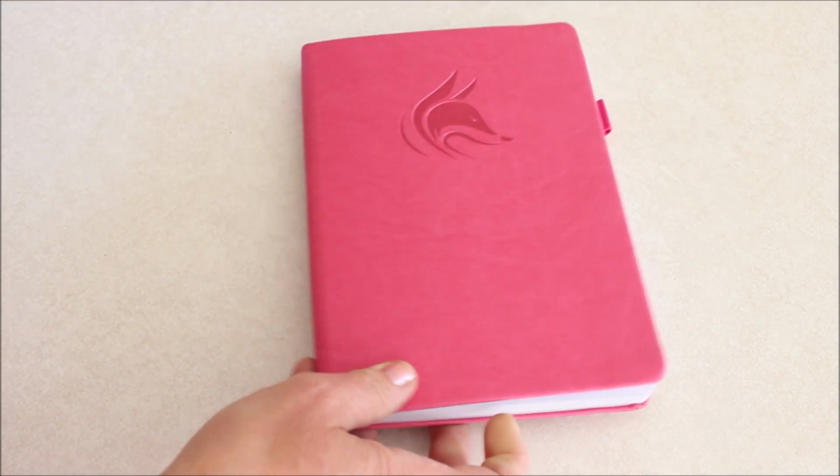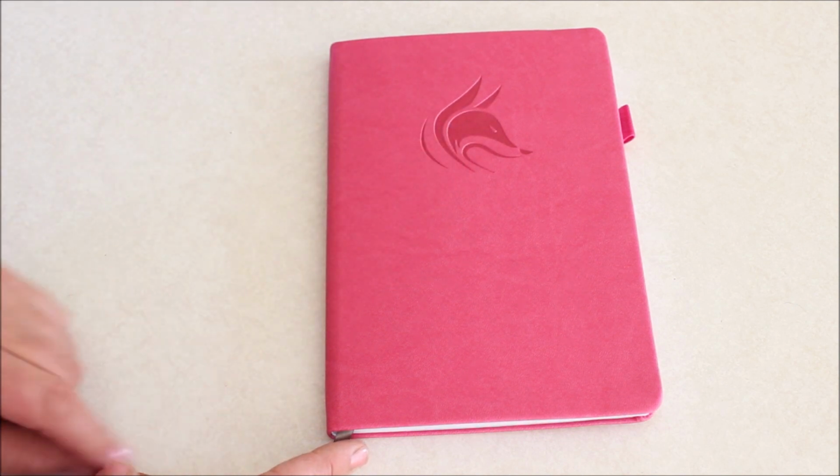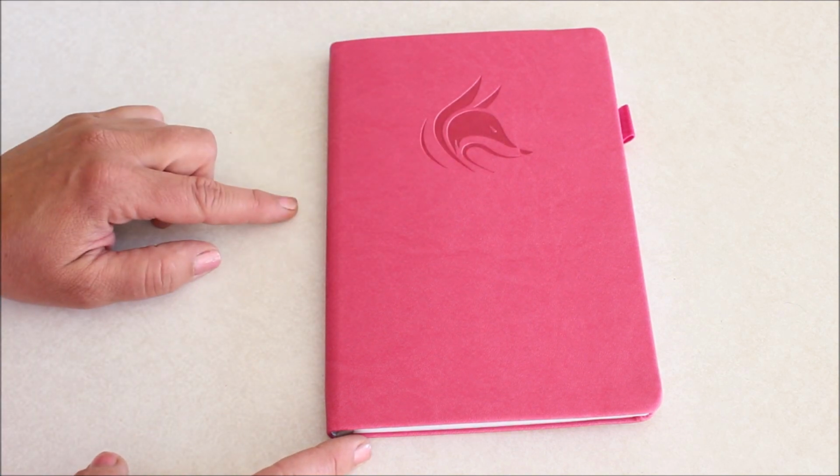We'll just stick that off to the side for now, and then we'll take off this as well. So, without the little paper on it, it looks like this. Isn't it pretty? Oh, I just love this design, which is embossed. I think that is so cool.